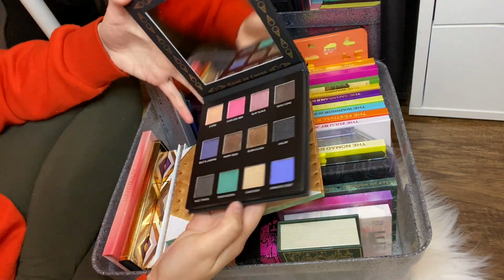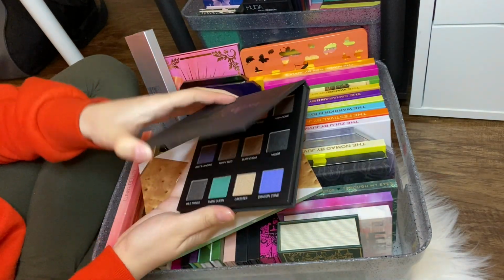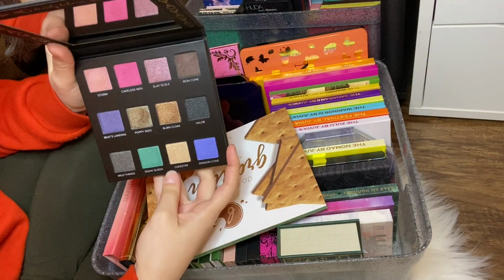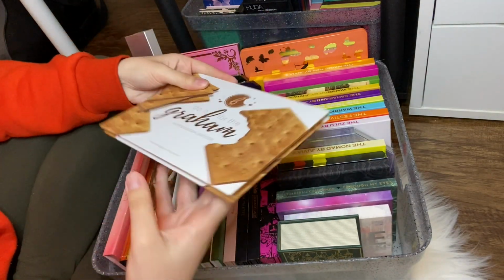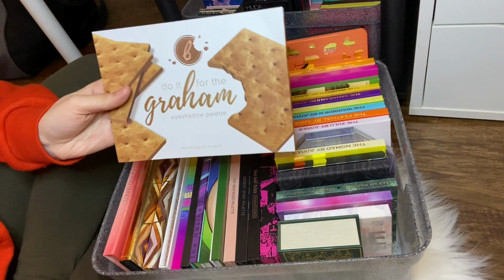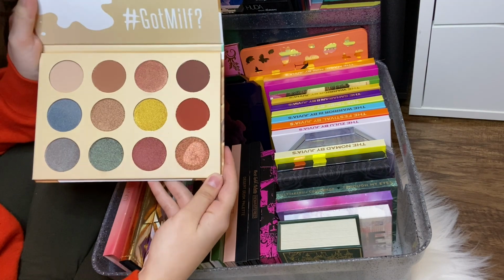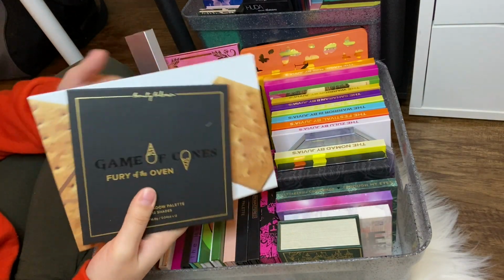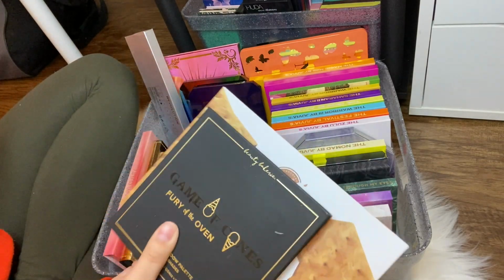I'm also gonna declutter these palettes from Beauty Bakery, both of them. I want to support Beauty Bakery so bad, but their eyeshadow formula, I just never reach for it. This is the all shimmer palette, and even though it's pretty, it just really doesn't call my attention. I always want to support them and buy from them. I think I'm just gonna have to buy their face products because everybody seems to like it. This one is called Game of Cones Fury of the Oven, and this one is called Do It for the Gram. I literally only swatched one shade in here. So yeah, I just don't reach for these. I got these in June last year for my birthday. Well, June 2019. And it's almost June again in 4 months, and I've never touched these, so I am gonna get rid of them.